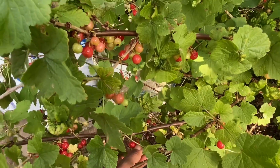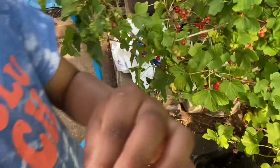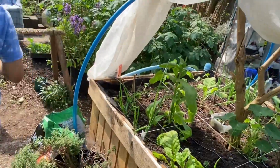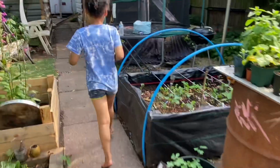These are red currants, people. You see this berry? It's completely red and small, so it's perfect. Oh, is it perfect? Okay, go on then. I'm coming. So we're gonna have to wash them now. What's in the berry?